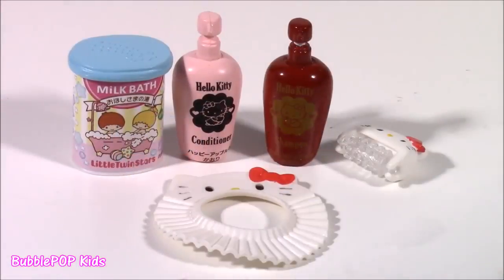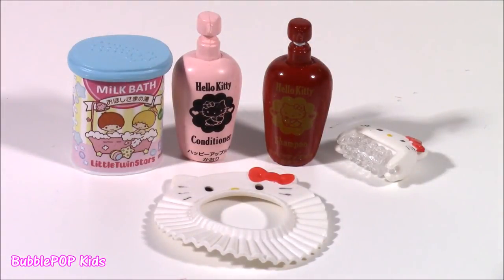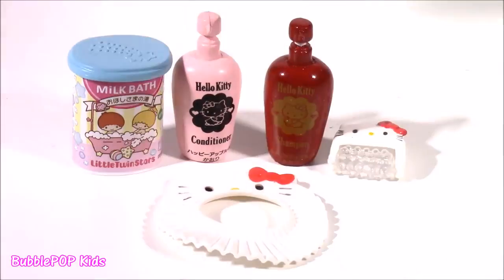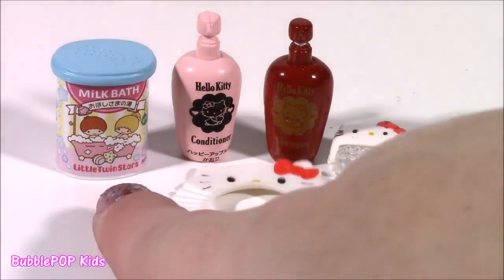There you go, that cutesy little Hello Kitty blind bag with all these little bathroom products. I love this, and I have to go back and get more of these. They had so many different ones with all these accessories. I think my favorite is the milk bath. It's got those little twin stars.